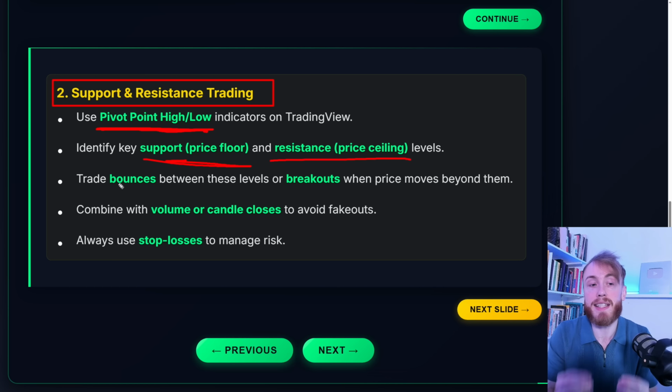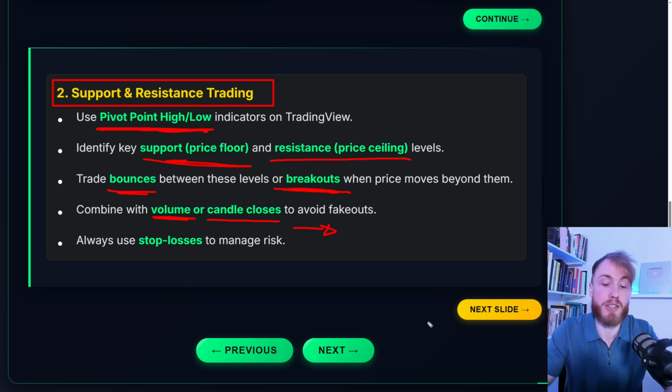And here we can either trade bounces or breakouts. These are basically two broad ways we can trade. And once again, in order to make this strategy as effective as possible, we want to combine it with volume and also different kinds of price action signals. So I once again direct you guys to my price action course. And of course, always make sure to use stop losses to manage risk and also set target levels.